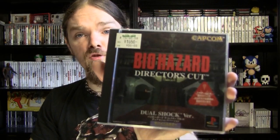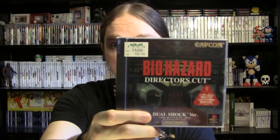So, Biohazard 3 Last Escape. This right here is all sealed up. I don't know if this is brand new or not. I don't believe that it is, but it is completely sealed. But it is Biohazard Director's Cut. I don't believe that it's brand new because usually it has something on here, which I'll show you in a sec. But yeah, DualShock version, Biohazard's very first one.